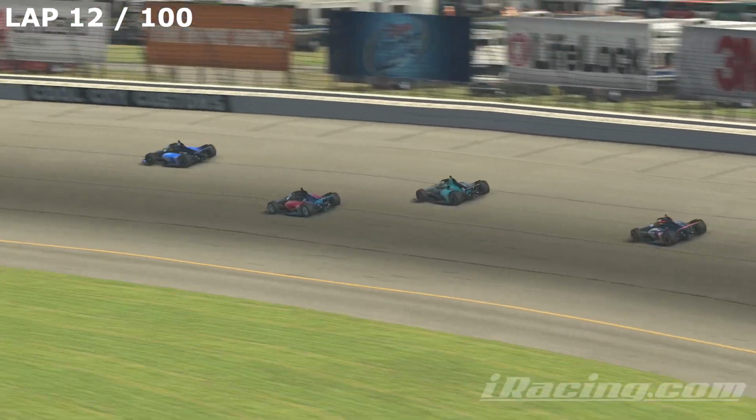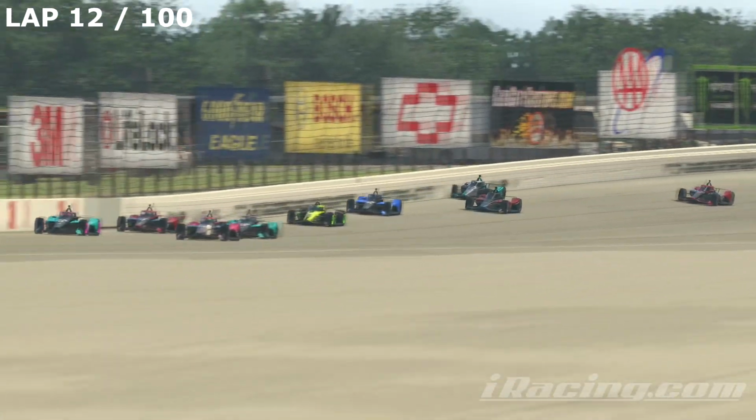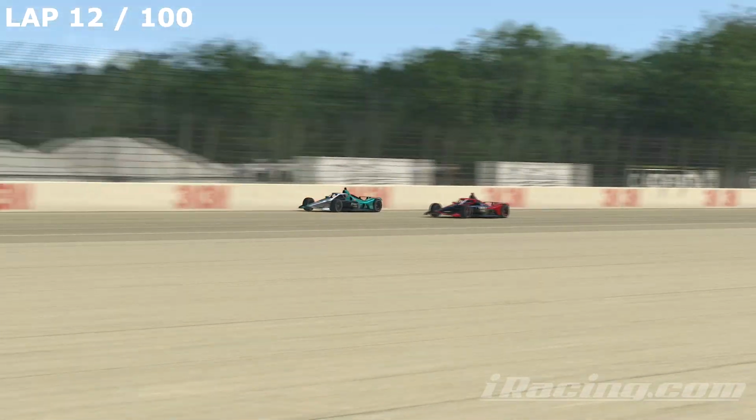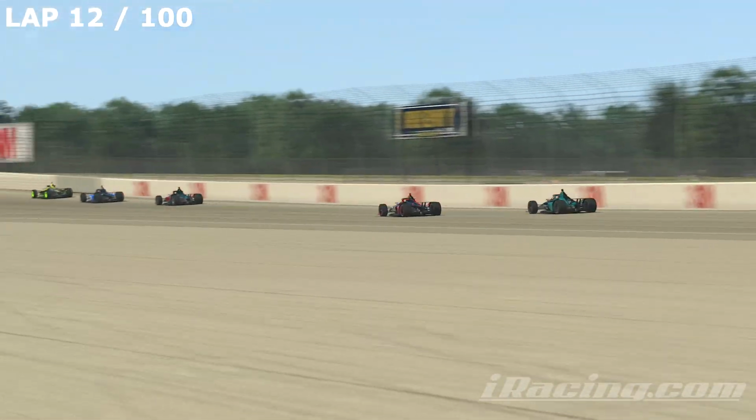Not really in the top 10. He was pretty much around that top 10 anyway, so he wasn't doing that bad, to be honest, and it's just race over for him already, without even properly starting it.